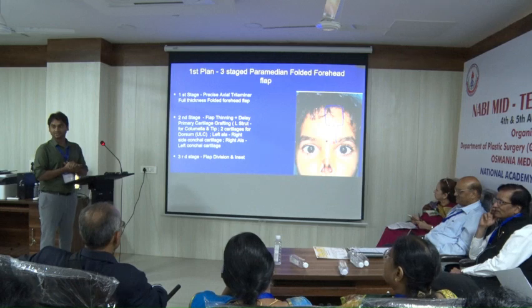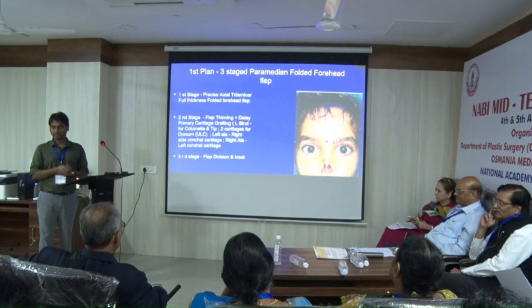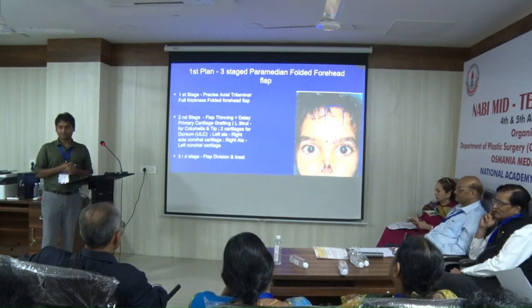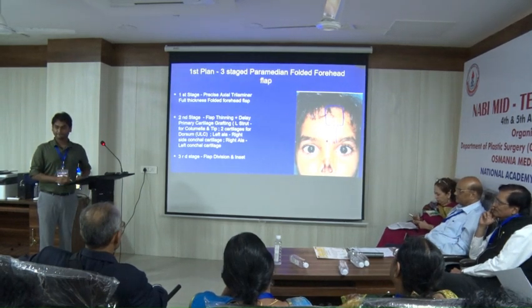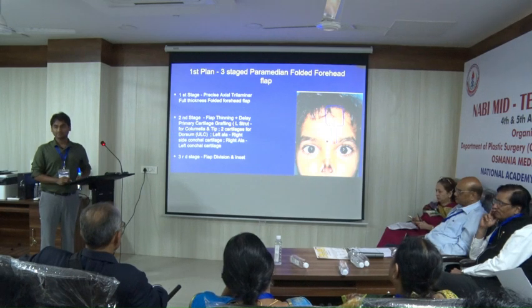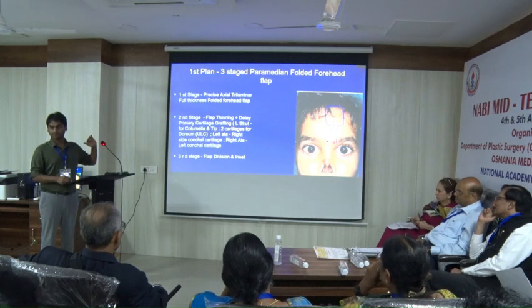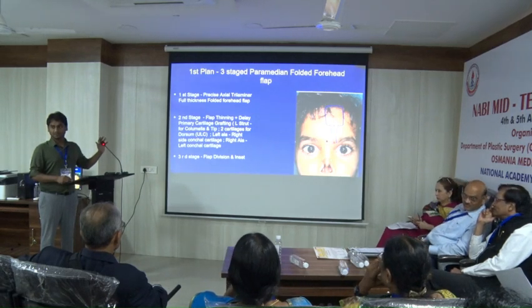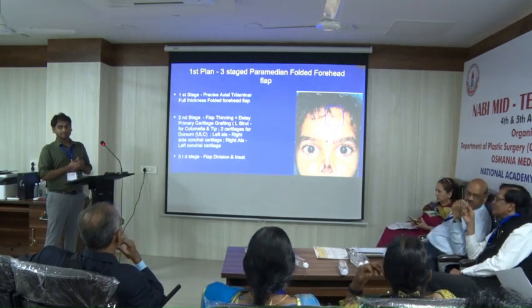Before you divide the flap, you must reconstruct the cartilage. Otherwise, it is going to sink. Yes. So either in your first stage or in your second stage, you must do framework reconstruction. When you are doing your framework reconstruction, when you are thinning the flap, that is acceptable. But you must do it before you divide the pedicle. Yes, sir. I am going to do the flap division in the third stage, sir, after 4 hours. So you are reconstructing the cartilage in your second stage. So what all will you reconstruct in your second stage?